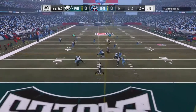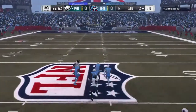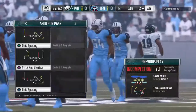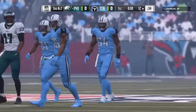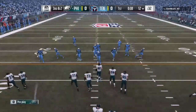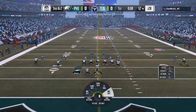On second down, here's Wentz. And the hit jarred it loose. It's incomplete. The beauty of being able to play a zone defense when you can sit back and see the ball coming out of the quarterback's hands, guess what? Creates a lot of confusion, kind of a muddle in the middle of the field where you can go make a play on the football.